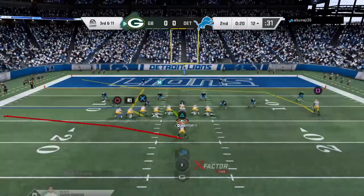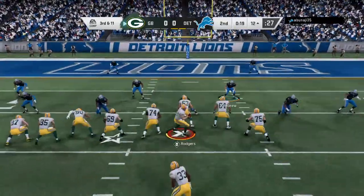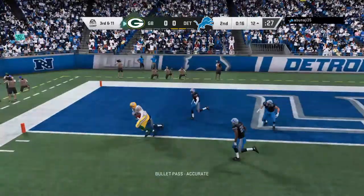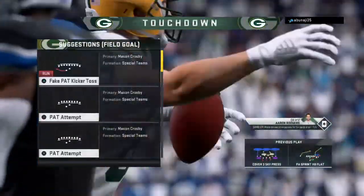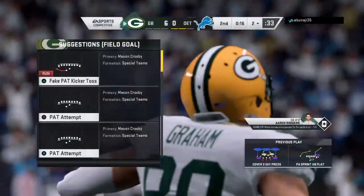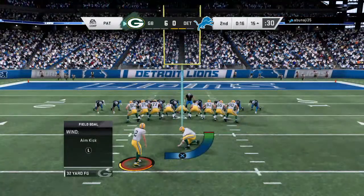An incomplete pass on that last play, and that means they'll need to come up with something here on 3rd down. To throw is Rodgers, off the bootleg, and he's going to take it in. Touchdown, Packers. Jimmy Graham as the first half is winding down, as his guys are on the board first here tonight.